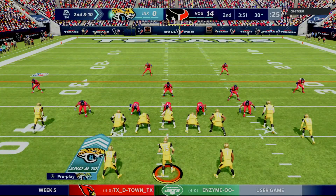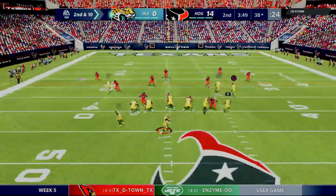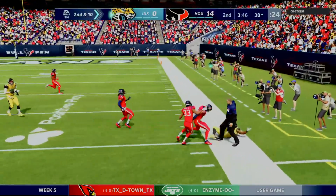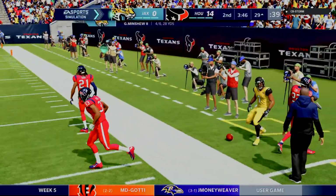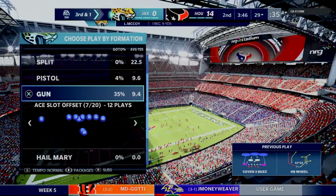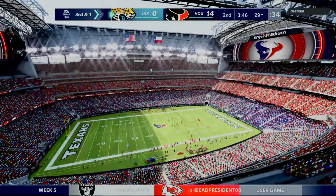Agreed, and they really needed that one for confidence, just to feel a little bit better. But I don't know if I would be daunted by them stopping me on one run. This drive has gone pretty well. I could come right back at them. 9 yards, not quite enough, and they'll be left now with 3rd and 1.